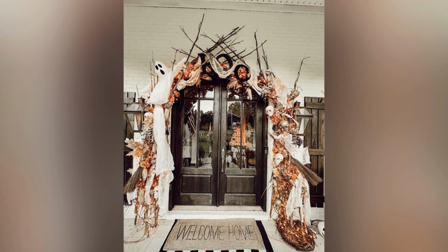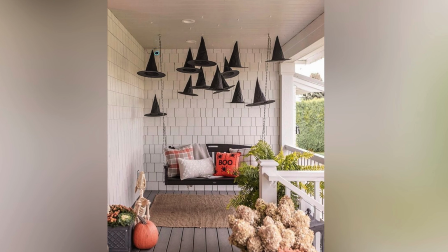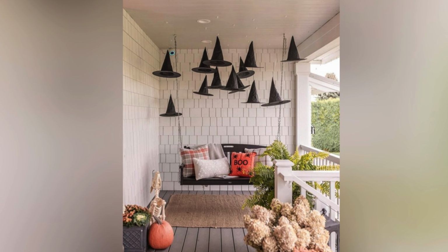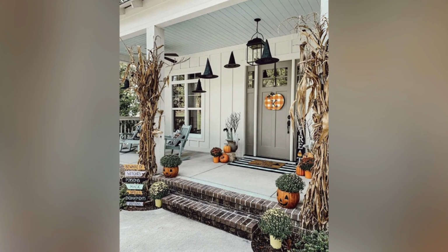Sturdy decorations. Secure all decorations properly, especially if they're heavy or hanging from above. You don't want anything falling on trick-or-treaters as they approach your porch. Keep your Halloween safe and spooky.